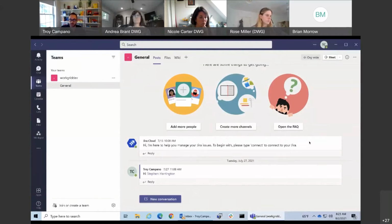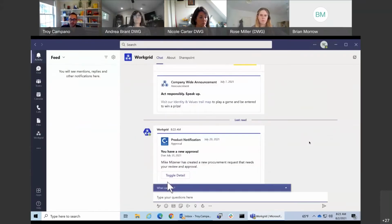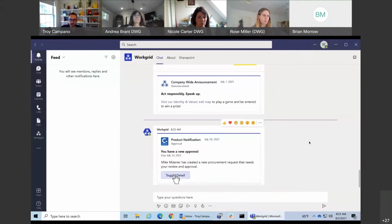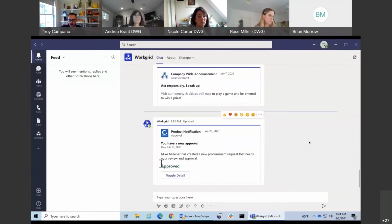What you'll see here in the bottom right is a notification pop up. You'll see that I was sent information. It'll say you've received the new Concur notification. In this case, it's a Concur expense approval. I can click on toggle detail here, view the details of this transaction all within Microsoft Teams. I can view the information I need to approve or reject. In this case, I'll approve it. And then you can see inline that approval happen, and Workgrid takes care of that orchestration behind the scenes.